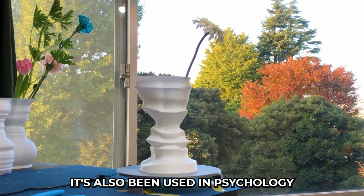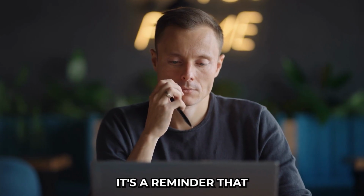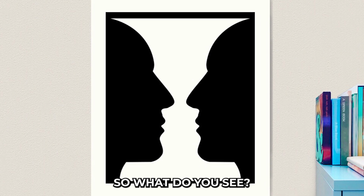It's also been used in psychology to study how humans prioritize visuals. At number 9, it's a reminder that what we focus on shapes our reality. So what do you see? A vase or faces?